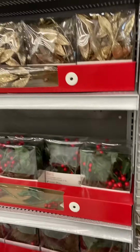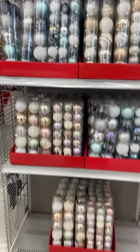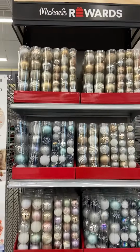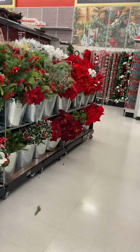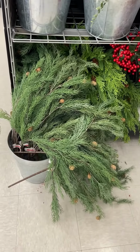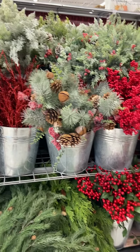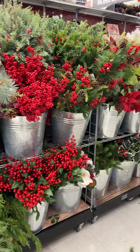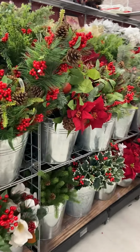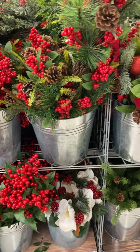They do have some great pieces. Some of the prices are a bit on the pricey, if not mind-blowing side, but take a look at what they have. Their stems are gorgeous. I did love all the red and the forest greens and the greenery. A little bit of that sprinkle of snow touch and pine cone.